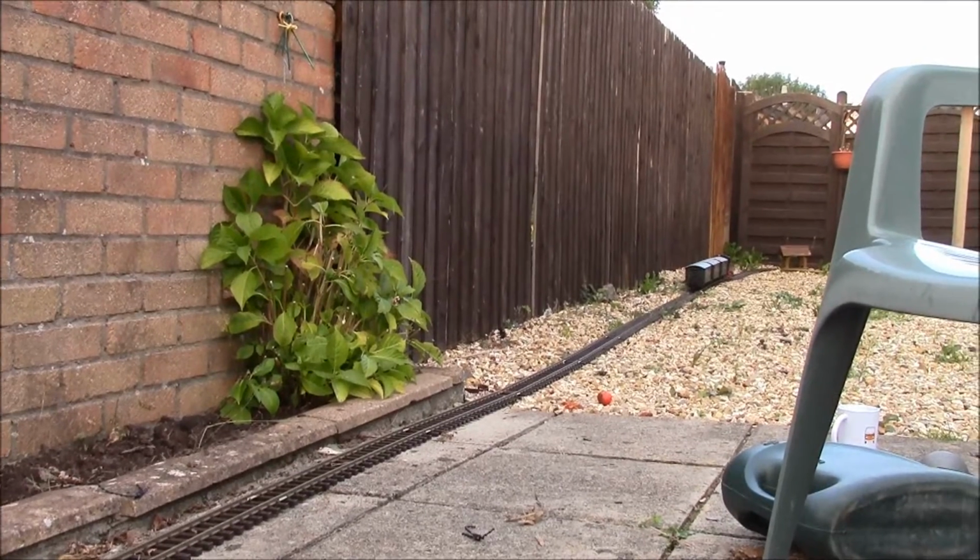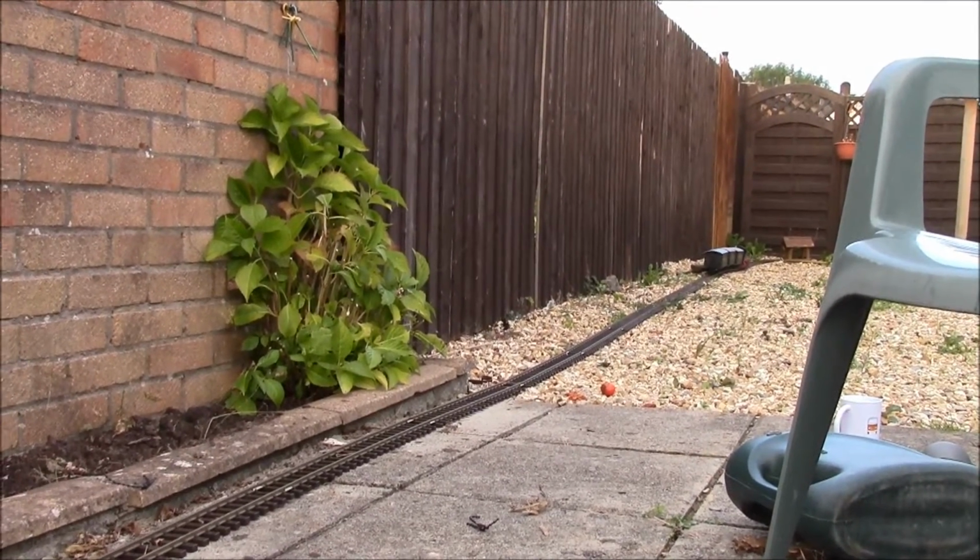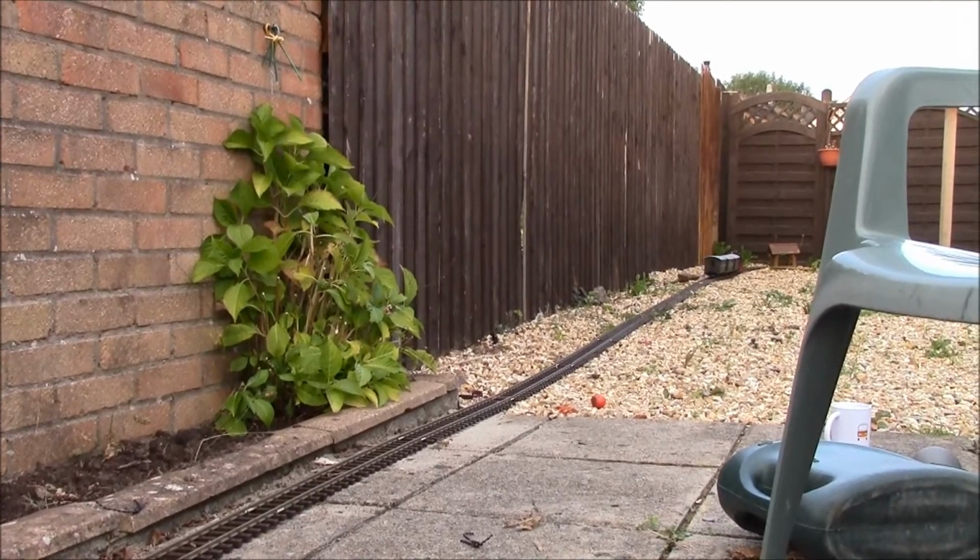There has been work being done on both the Jubilee Model Railway and the Westfield Model Railway to cover.